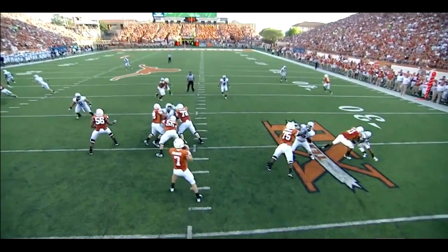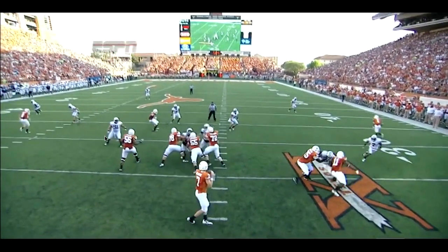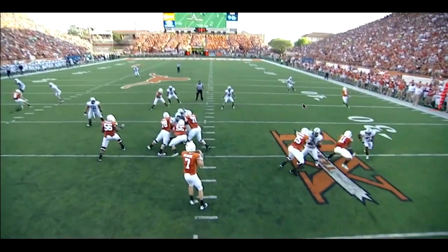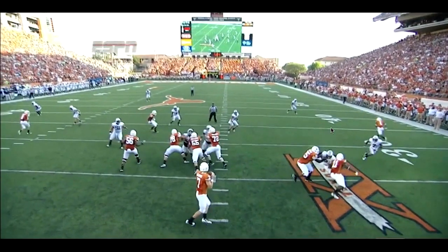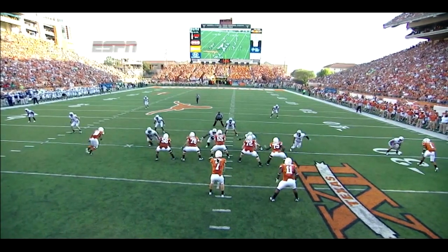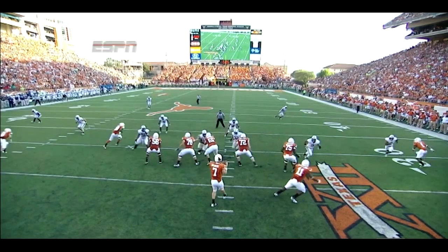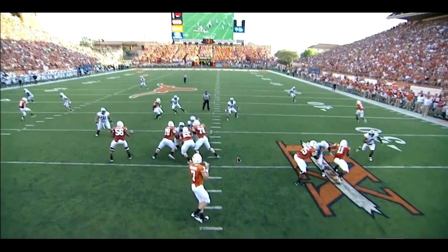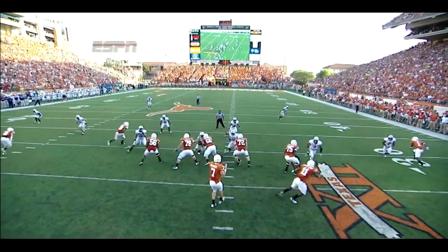But there's something else he should notice as he's reading this play. He should notice this defensive end dropping off, and that should alert him that there's some type of zone blitz happening. The other thing is, as a quarterback drops, generally it's a good idea for him to glance left and right to pick up what's going on both sides in terms of protection. But that's something that comes with a lot of experience.